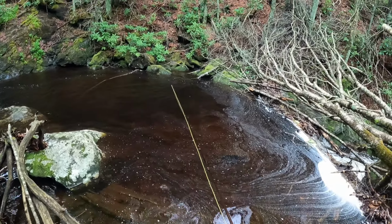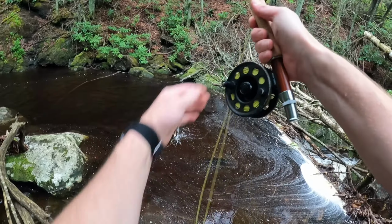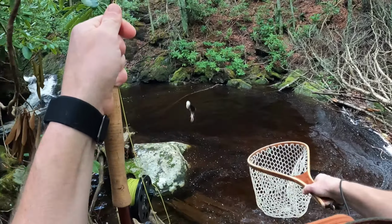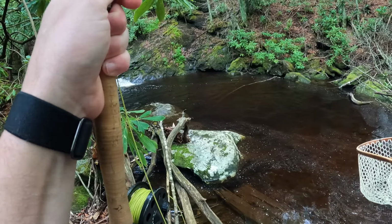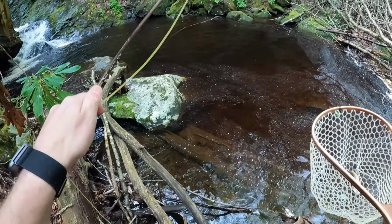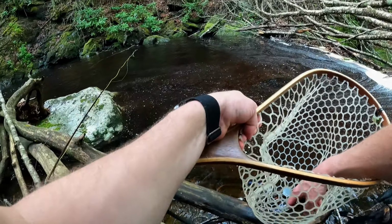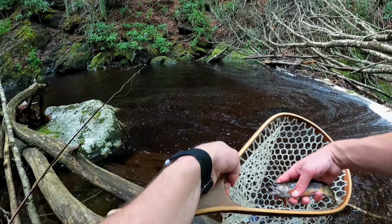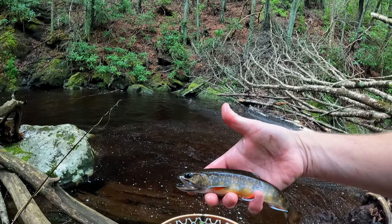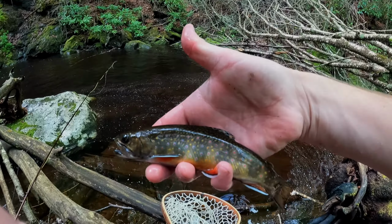Oh man, he came up out of the water after that. Yes. Now that was a good eat, man. Oh, get you in the net. Man, that was a good eat. That's a bigger fish, too. Let's see if we can get down to the edge of the water here. All right, let's show him off real quick. Get him right back in the water. Beautiful fish. Pretty, pretty spots. Beautiful, beautiful fish.